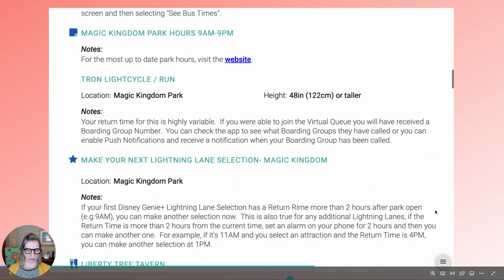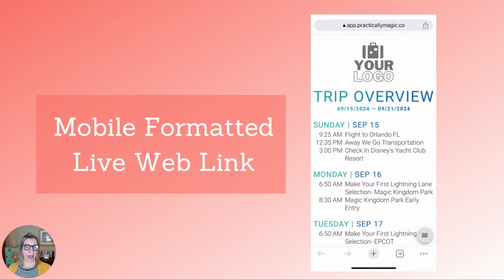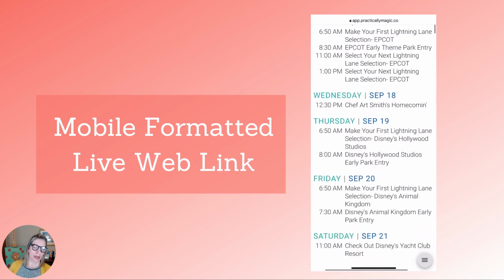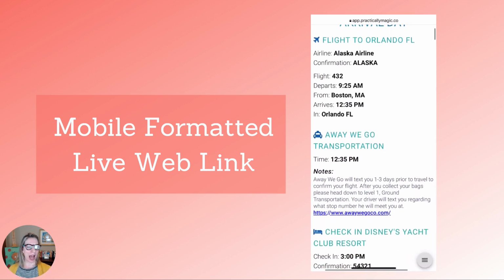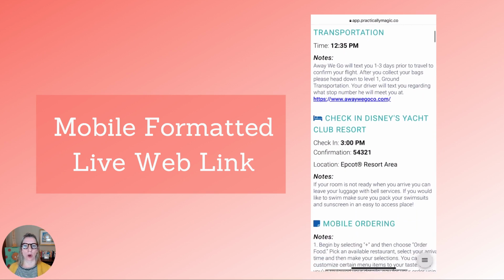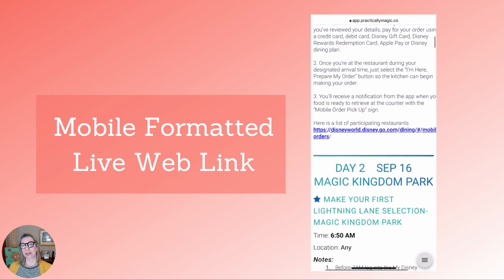So, hope that makes sense. So your clients can really view their itineraries two different ways. You have options. You can provide them PDFs, and the other option is to provide them a mobile formatted link. And this is what it would look like on a mobile phone. It's probably a little bit wider than what you see here. I guess it depends on your phone. How old is your phone? So you have really those two options. And to be honest, I oftentimes would send both because I don't always know.